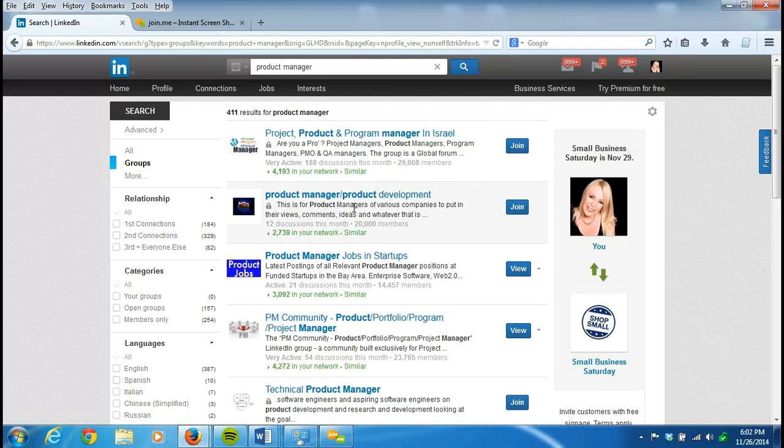It's for product managers of various companies. You need to join this group, okay? Product manager jobs in startups. Well, that green text, is that how many people are in that group that are in your network? Well, the small green text? Yeah, it is. This is how many members are in that group, and this is how many people are in your network that are in your group.